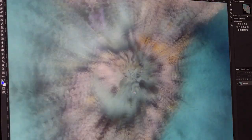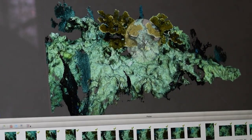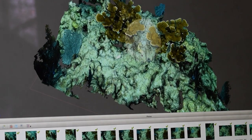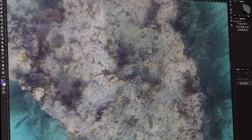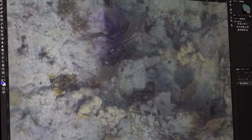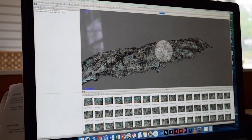And from there, we can define success by not just how many corals are alive, but how much are they growing? How quickly are they growing? How much of the bottom area are they covering? Are they breaking and reattaching in different places? Are they even spawning and recruiting new baby corals to that same area? These are things that you can't do with single time point in-water diver surveys, but we can do it now.